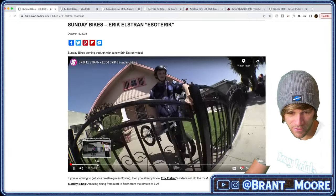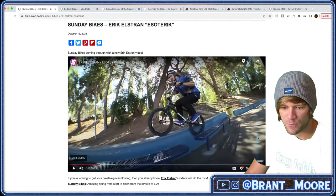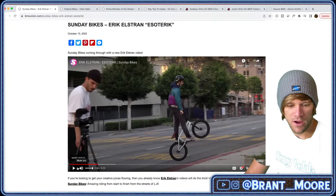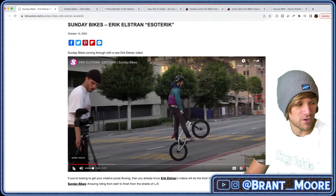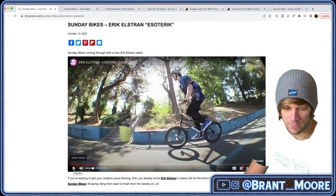Let's get a little preview in here. See if we can find some of that not-a-spin type stuff, because there's some on setups where you can only do that trick on that specific setup. So check out this. This is what I was talking about.